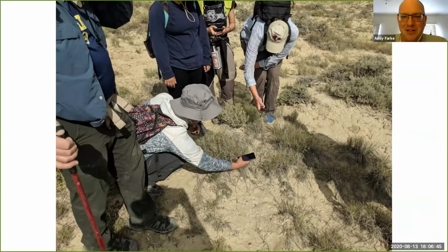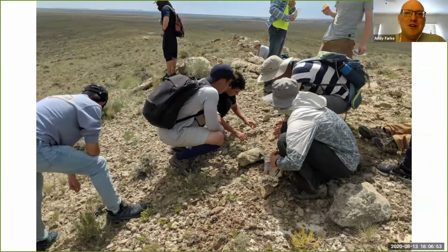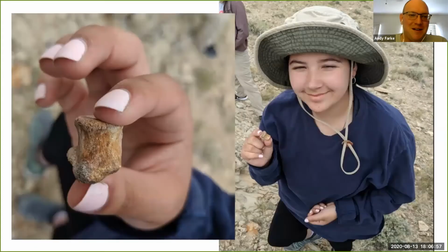The students were really fascinated by the little horned lizard that they had found. But eventually, with a little bit of persistence, we did start finding pieces of dinosaur bone, and then even identifiable dinosaur bones. So here's Rebecca, one of the recent VWS alums, with a dinosaur vertebra, one of the first dinosaur bones found from that area.